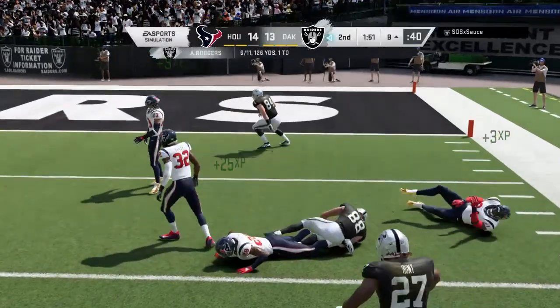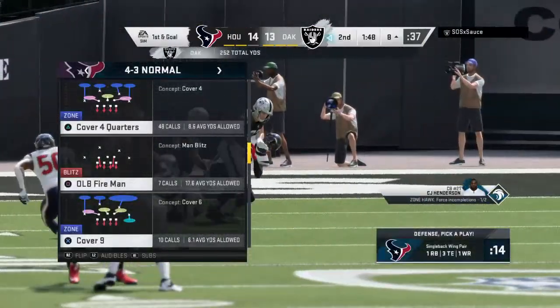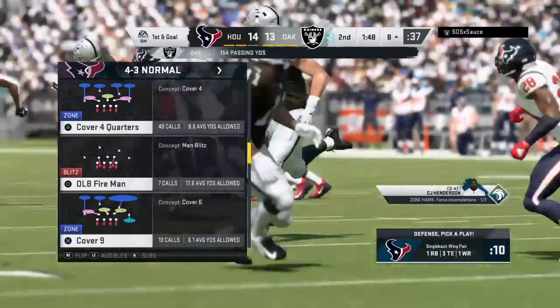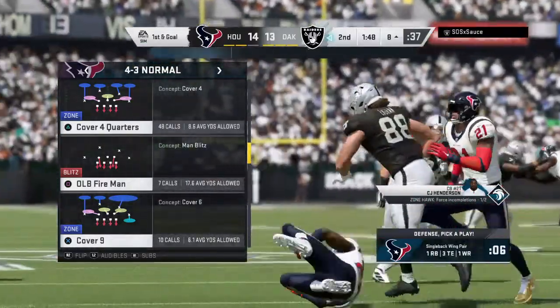They'll complete this to Ingram at tight end. And they've got it inside the 10 at the 8. He's got his first catch here before halftime, and it goes for a 1st down. First and goal at the 8-yard line.